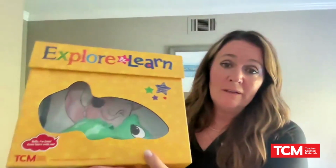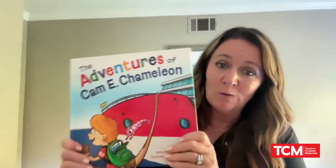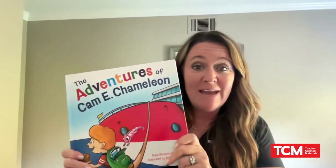In addition to everything that you get with 8 big idea themed kits, also the program has a curriculum resource box. And within this curriculum resource box comes Cami Chameleon Stuffed Animal, as well as the Adventures of Cami Chameleon origin story, which shows how Cami comes to be in the classroom as Cami Chameleon helps support the learning for students throughout the school year.